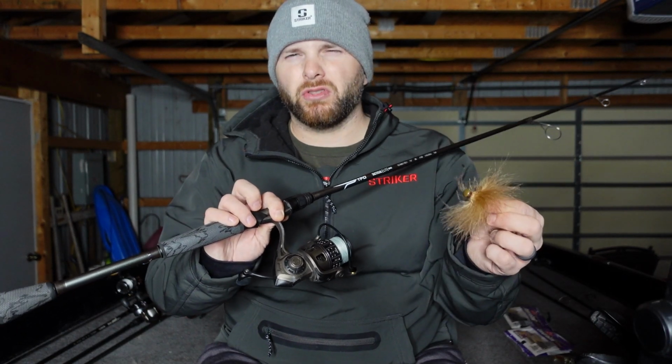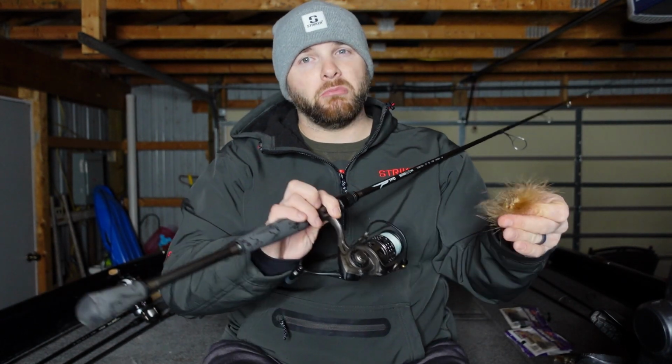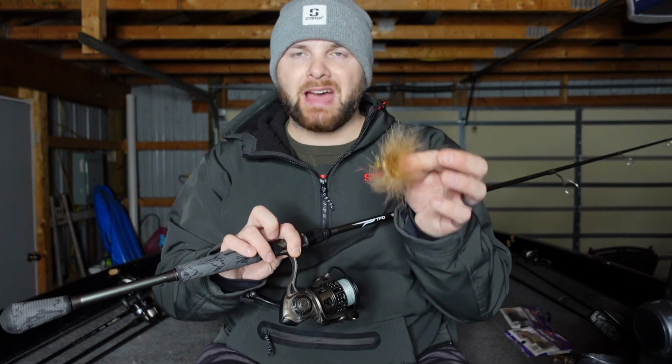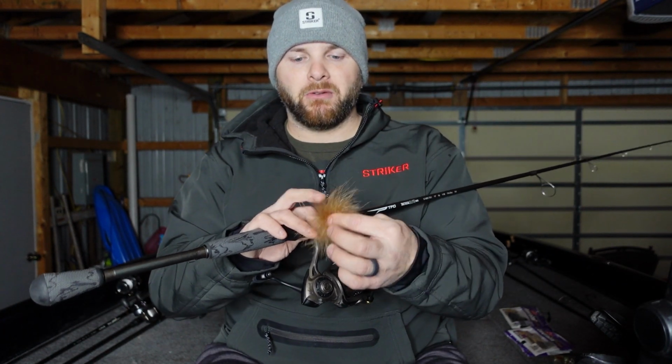We caught over 30 pounds in 3 days on a little hair jig. It's a 7-pounder, two 6-pounders, another almost 6. It was a lot of fun. A hair jig catches so many big fish, and if you guys haven't thrown it, I would definitely recommend picking one up or picking some up before next season.